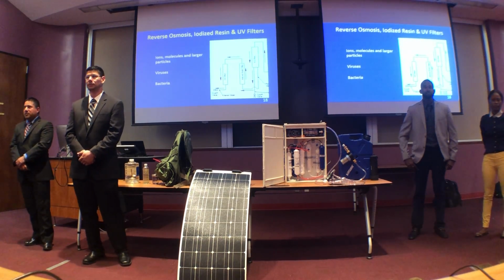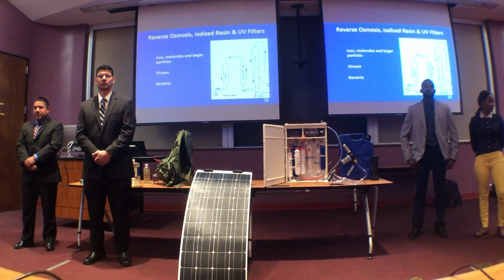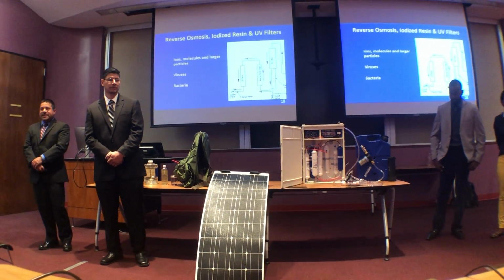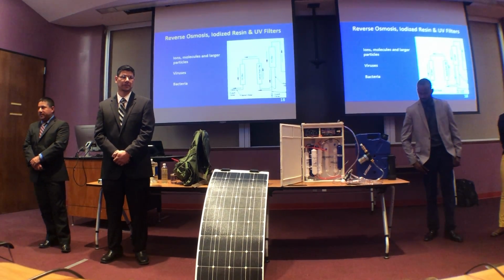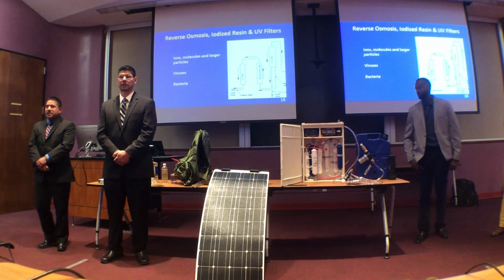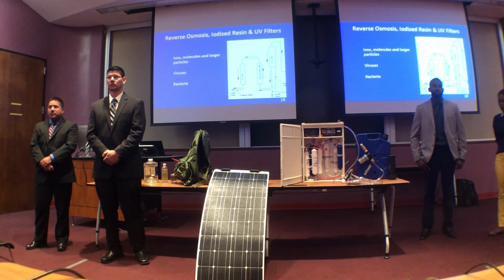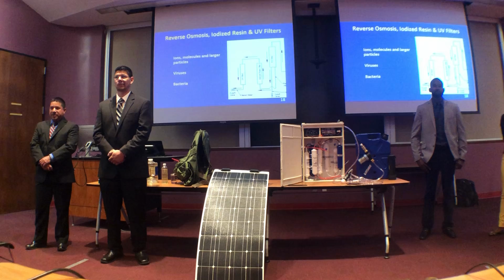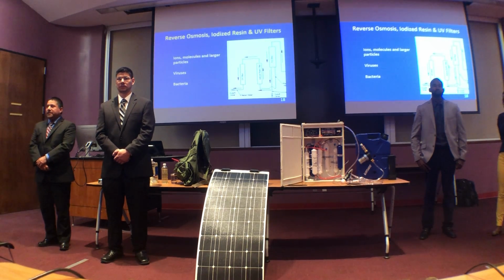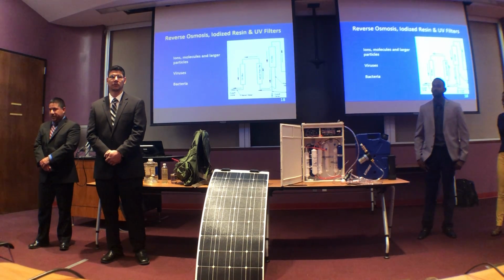For the reverse osmosis filter, there's actually 2 exits for that. One of them will be the permeated water, which will turn into the drinking water, and the other one is the excess water that's not able to push through the membrane of the reverse osmosis filter. The size of the membrane is 0.0001 microns, so anything smaller than that will get past the RO, which would be your viruses and your bacteria, which is where the iodized resin filter comes in. That will take care of the viruses, and the UV filter will take care of any bacteria that's left over.